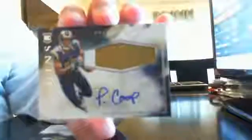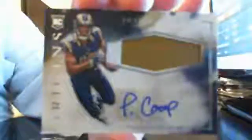The first hit of the box is 54 out of 99, Michael Thomas for the Saints, two-color patch. Then you have a two-color RPA of Farrell Cooper for the Rams. P-Coop. And your last card of the three-box break is a silver ink auto of Keenan Reynolds out of 99 for the Ravens.